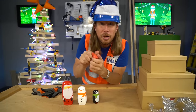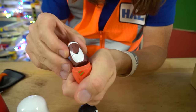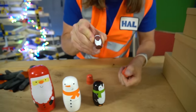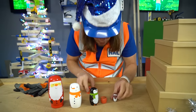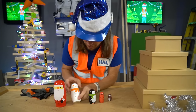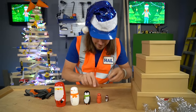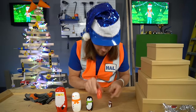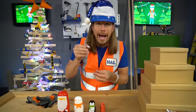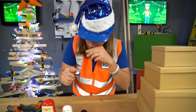This is great. Let's open up the reindeer and see what we can find. Wow, look. What is that? It's a fox. Look at that. And they're getting tiny. So let's get this back together here. We've got Santa Claus, a cool snowman, a penguin with a green scarf, and a reindeer and a fox. Wow. Can you hear it? There's one more in there, I think. Let's see if we can get it open.